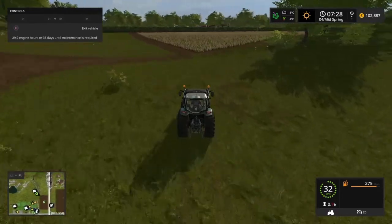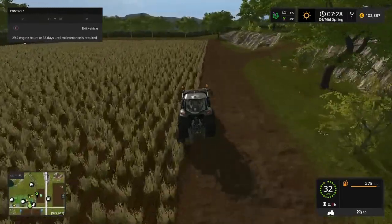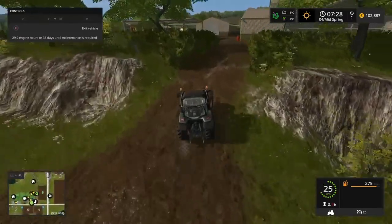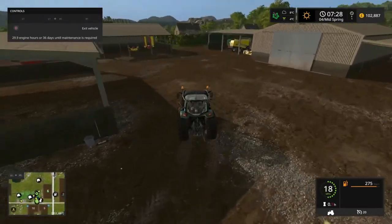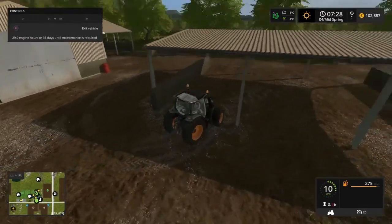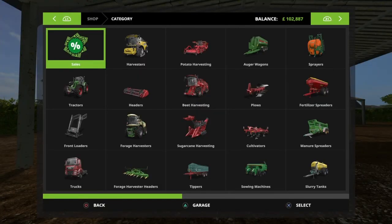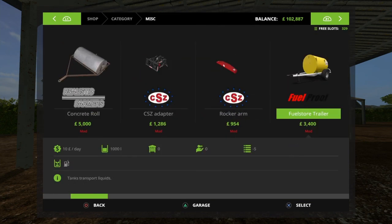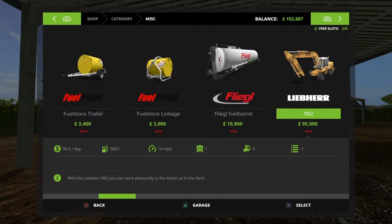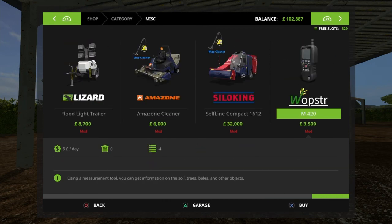So, as I said, we have got a couple of fields that need ploughing. This field needs ploughing here, field 6, we own this field. But we're also going to have to be careful, because I do need to buy something from the shop very quickly. It should be in miscellaneous. And it is the Vubtec. Where is it? There it is, the Vopster, even.